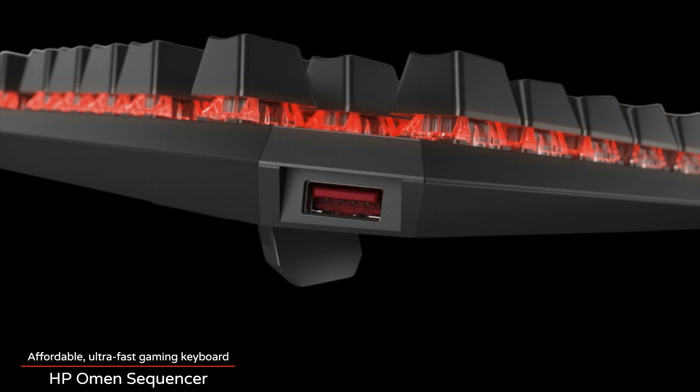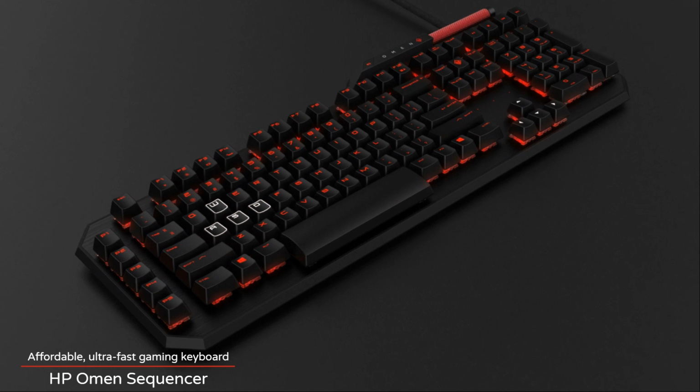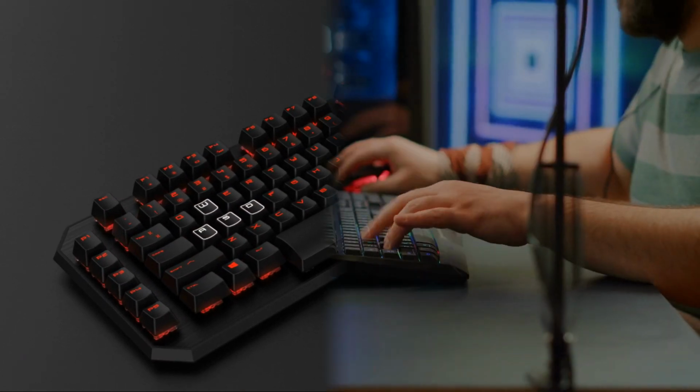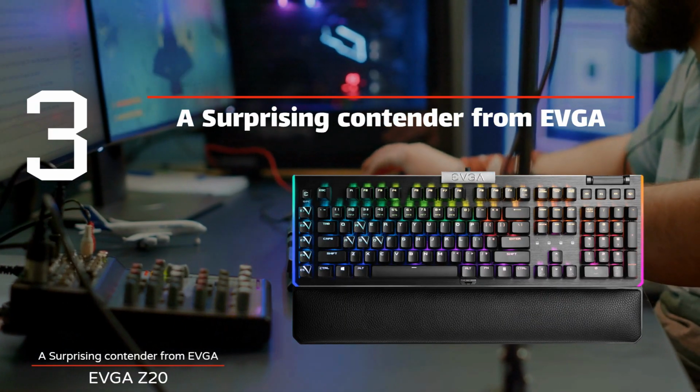Once you sit down and put it through its paces on the game of your choice, you can't really find fault with it. And for a difference of $50 to $100 compared to the premium brands, it's a good value. Number 3. A surprising contender from EVGA.